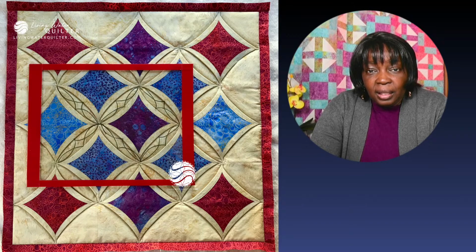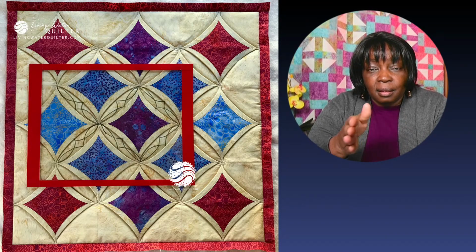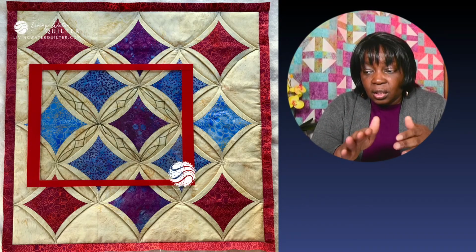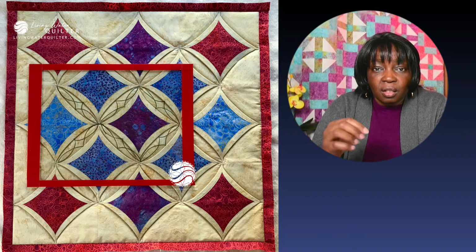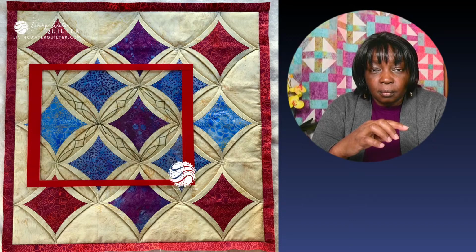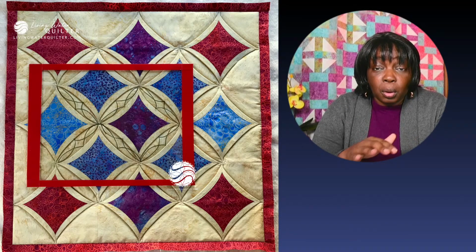So we made each individual cathedral window. We glue basted the fabric in the window, glue basted the rolled edges, then top stitched those rolled edges so that they would stay in place for the quilting process.